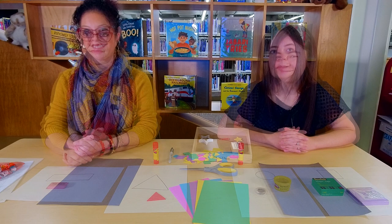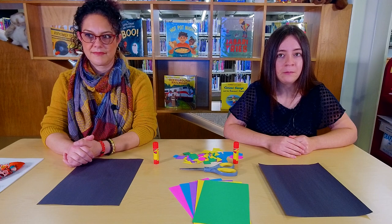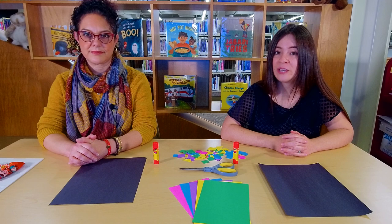For shape mosaic art, you'll need a pair of scissors, different colored pieces of paper, white or black paper, and glue sticks. Cut out different small shapes using the colored paper so you end up with many different shapes. And I have some shapes already cut out, so I cut out some green squares, some pink circles, some yellow triangles, and some blue rectangles. So you end up with many different shapes for your child to choose from.